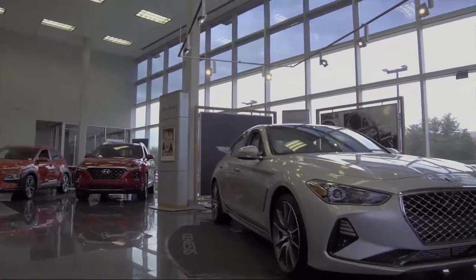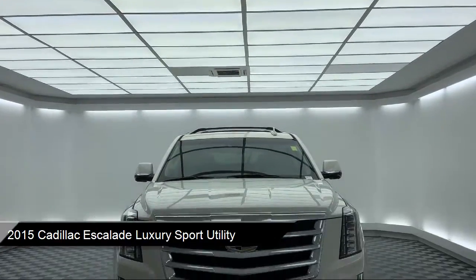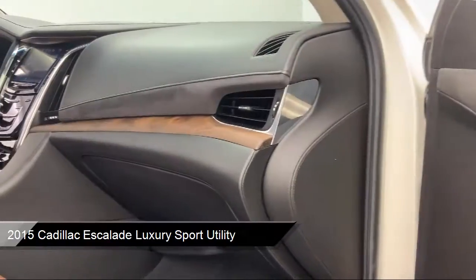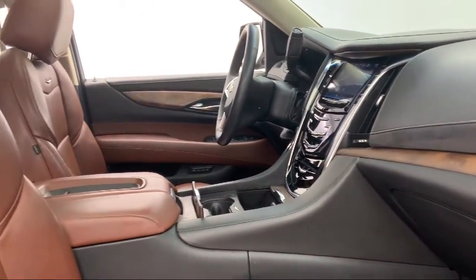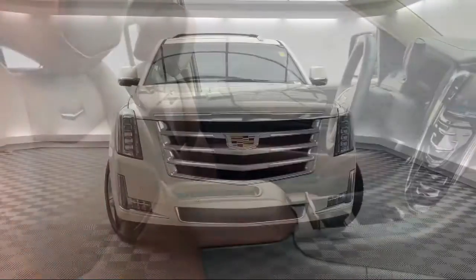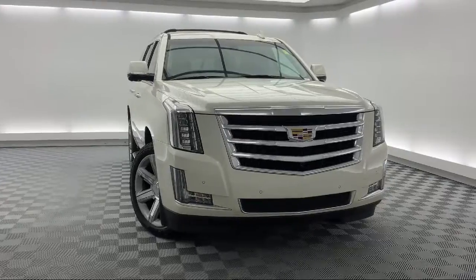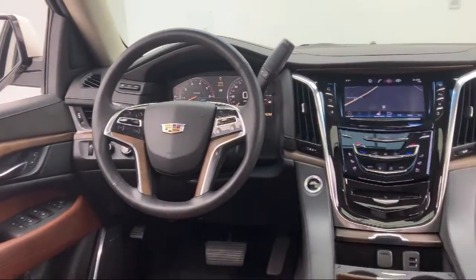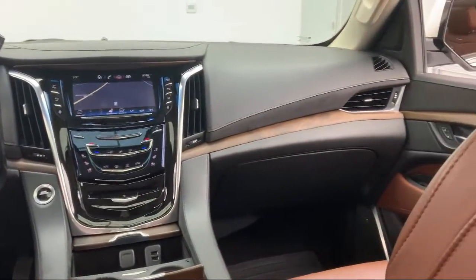and comes equipped with Preferred Equipment Group 1SB, Navigation, Sirius XM Satellite Radio, Split Fold-Down Rear Seat, Ventilated Front Seats, OnStar, Forward Collision Alert, Auto High Beam Headlamp Control, Alloy Wheels, Side Blind Zone Alert, and has less than 65,000 miles on the odometer.